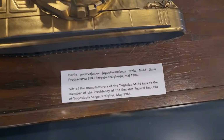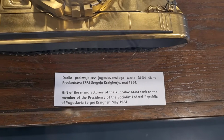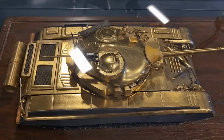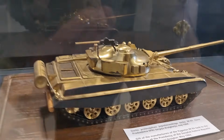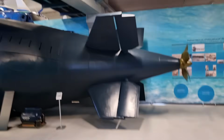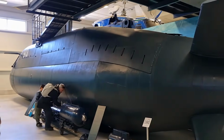You know what this is? Gift of the manufacturers to the members of Yugoslavia. And I do think this is like real gold. I mean, Yugoslavia, right? Balkan style. Again, showing you the submarine. And let's go to the other hall.